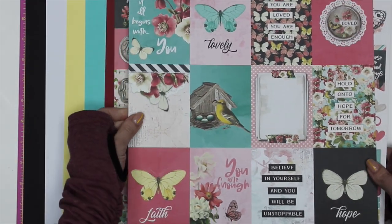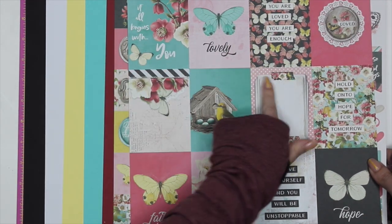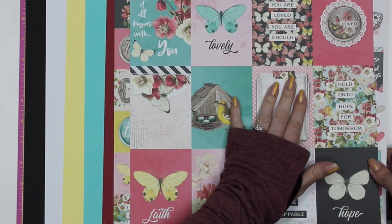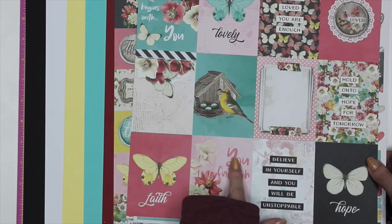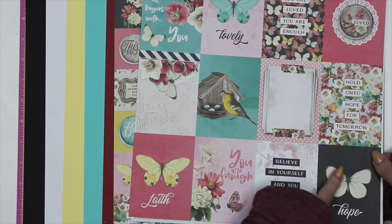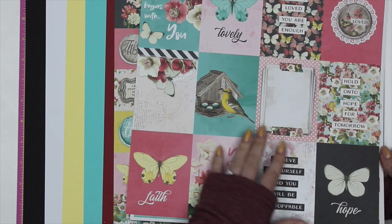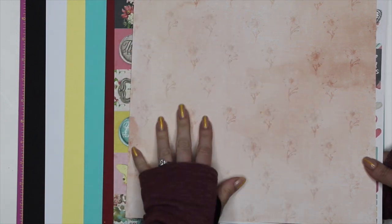The final sheet of cutter parts, we've got lovely, you are loved, you are enough, and then this one, for example, which is almost blank, so you could put a piece of ephemera or you could stamp a sentiment on there. Faith, believe in yourself and you will be unstoppable. And again, like some of these things, you may wish to cut the butterfly from, just if the whole piece isn't what you're going for. And then on the reverse, it's almost like a distressed flower, but tone on tone paper, again really pretty.